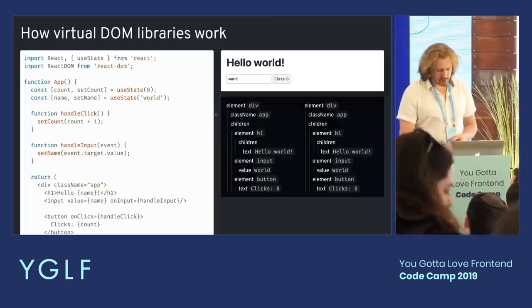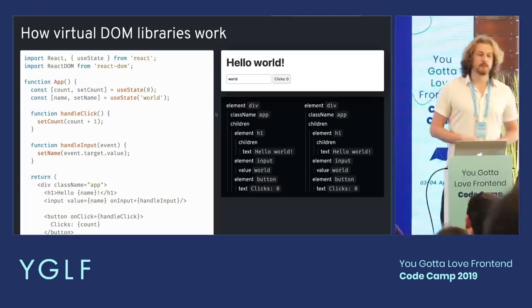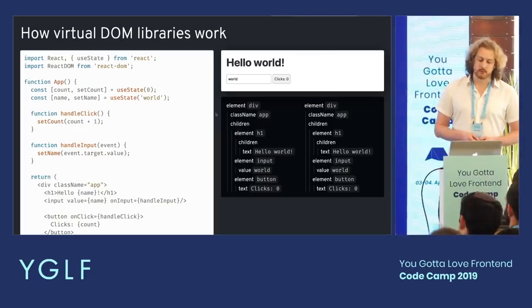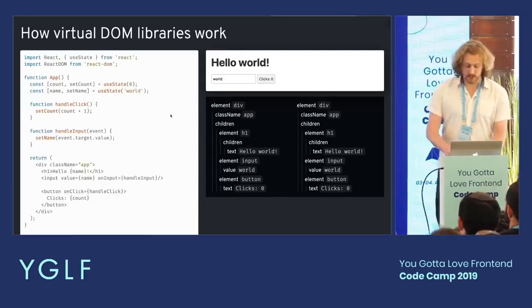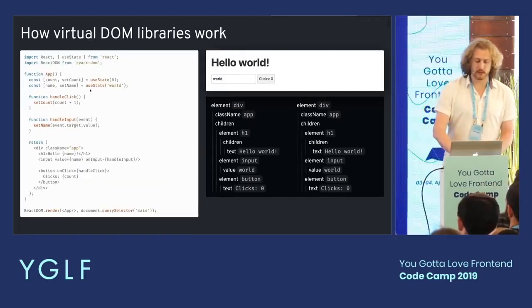React was the first library that used a virtual DOM. And we're going to talk about how virtual DOM libraries work. A lot of you might already know what this code does, but let's talk through it anyway.